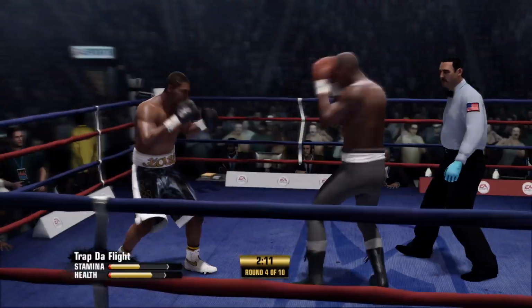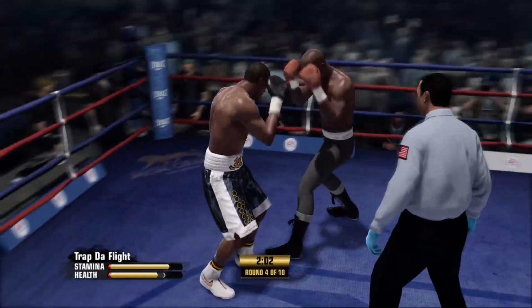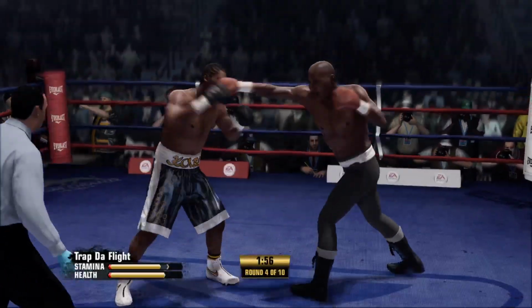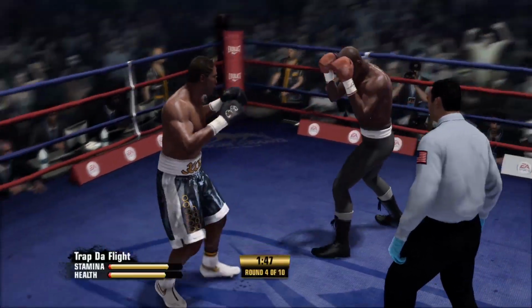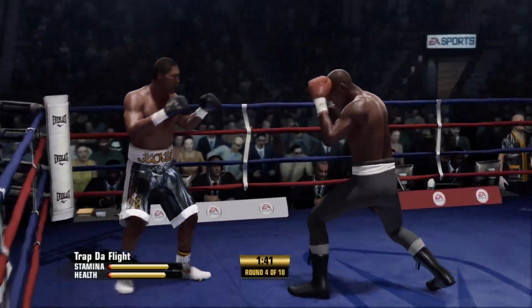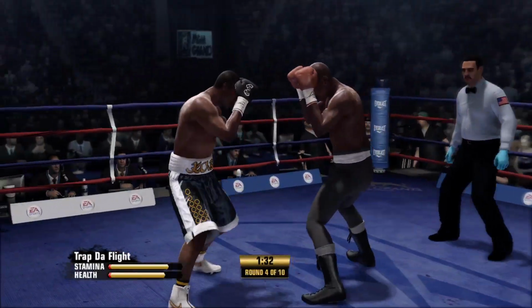Scored well upstairs with the right hand. Nichols' defense did a good job there, able to avoid that punch. That is boxing 101. A nice, crisp combination by Nichols. All right, let's do it. Halfway through round number 4.